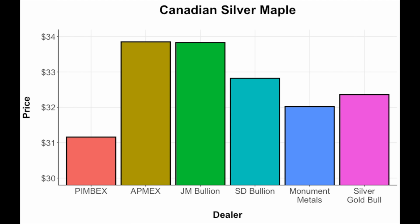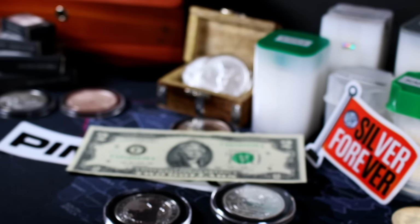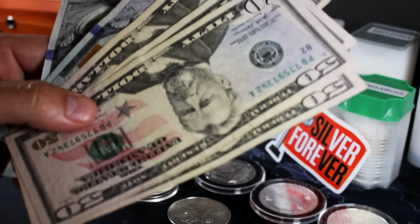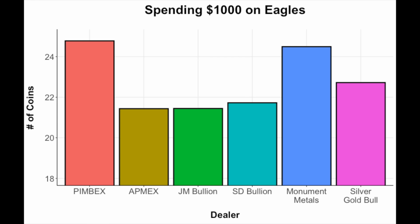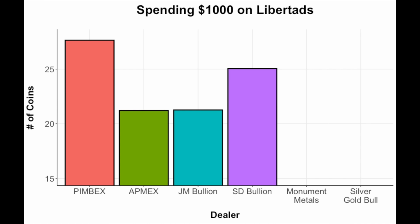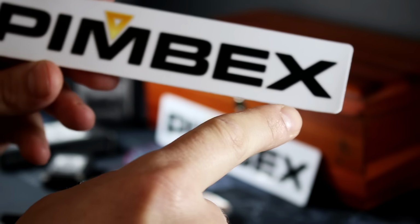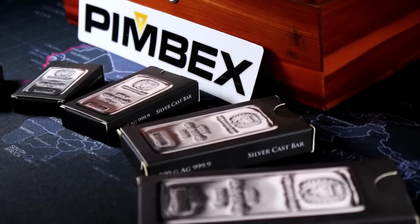If you were to buy these coins at PIMBEX, you're gonna save $2 a coin compared to APMEX or JM Bullion. And maybe that's another way to think about this. If you had $1,000 to go spend on silver bullion coins, and you were gonna buy eagles or you were gonna buy Libertads, how many more coins could you get from PIMBEX compared to these other dealers? At PIMBEX, you're gonna be pulling in around 25 silver eagles for $1,000, but at APMEX, JM, SD, that number's like 21. So you're getting way more silver for your money if you're buying at PIMBEX.